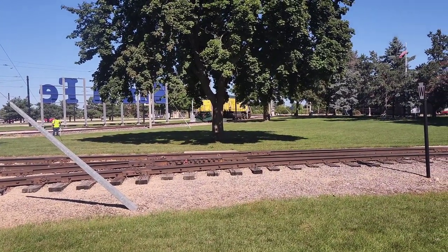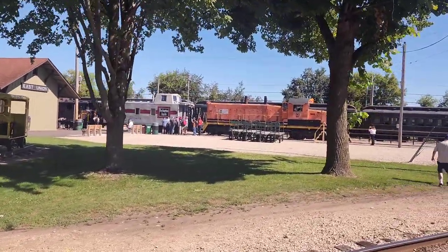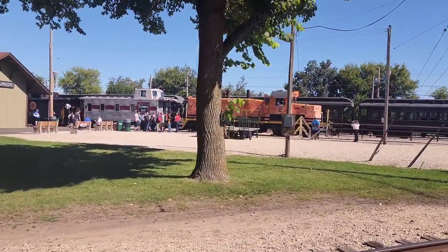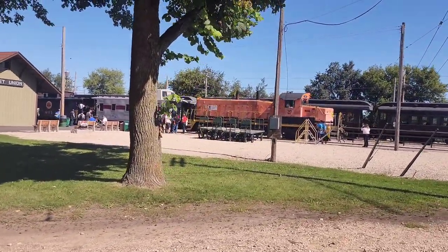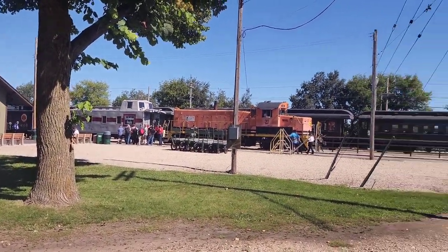Let's see what else we can get into. Here we have that interesting looking switcher from the last video. It'll be pulling the caboose train today, first revenue run. Definitely gonna have to ride that.